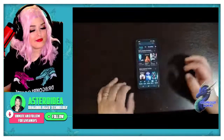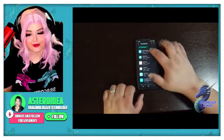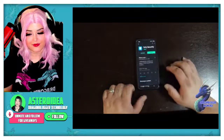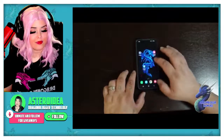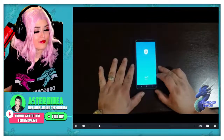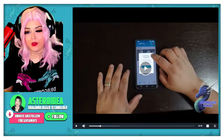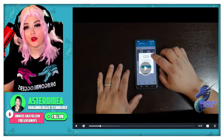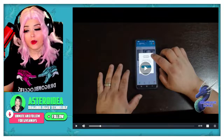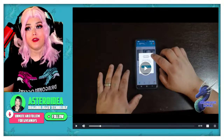First, you open up the Play Store if you're using Android. Pop over to apps, type in Eufy Security, the first one right here by Anker. Install it, and then we will open it. Since I already have it installed, we will just open it. From the app, that's where you'll be able to view your camera display. That's where you can zoom in and really get that great quality. It does make a difference when you have security cameras.